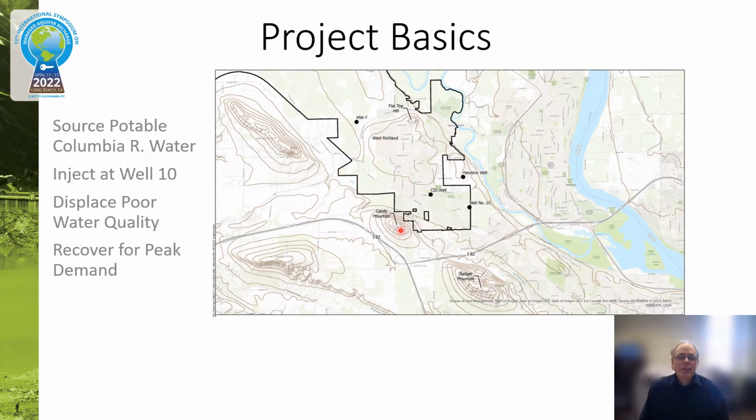Looking at a map, here's Candy Mountain where that photo was taken. Here's the Columbia River that photo was looking towards. West Richland is outlined here, city of Richland right here. Project basics for this effort are basically using the city of Richland's Columbia River diversion point, located somewhere in here, tie into that system and deliver some of Richland's Columbia River treated potable water through an existing pipeline into West Richland and actually into well 10 right here. Inject that water at well 10, displace the poor quality groundwater at well 10 with this high quality potable treated water, and in those peak demand periods recover it.